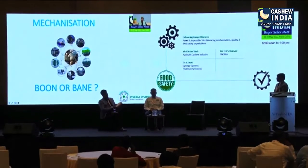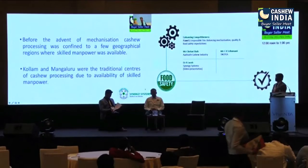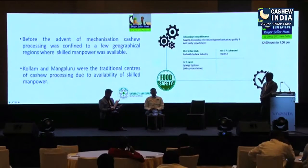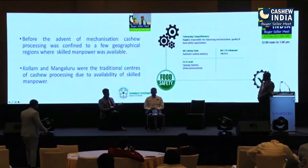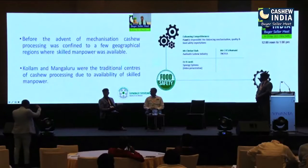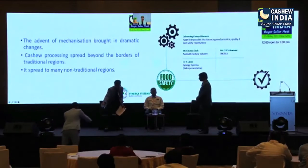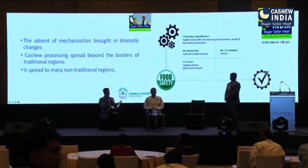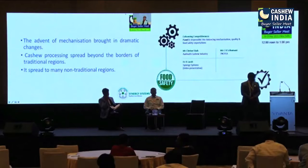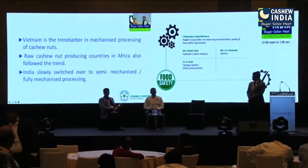Mechanization, a boon or bane. Before the advent of mechanization, cashew processing was confined to a few geographical regions where skilled manpower was available. Kollam and Bangalore, perhaps Puttur, were the traditional centers of cashew processing due to availability of skilled manpower. The advent of mechanization brought in dramatic changes. Cashew processing spread beyond the borders of traditional regions. It spread to many non-traditional regions.